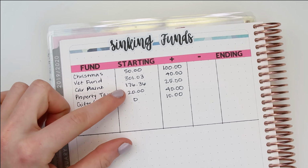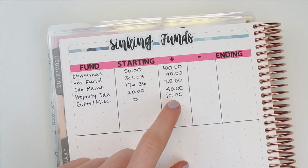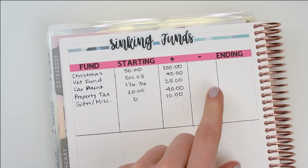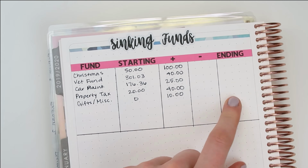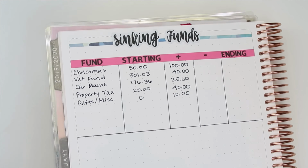This was my starting balance from January. This is the money that I put into my sinking funds. A lot of these are split between my 2 paychecks, so I put $50 from each check so far this month into this account for a total of $100. And then if I spend anything out of them during the month, I will put that here and then total up my ending balance when I do my March budget. So that is the updates we need to do for sinking funds.